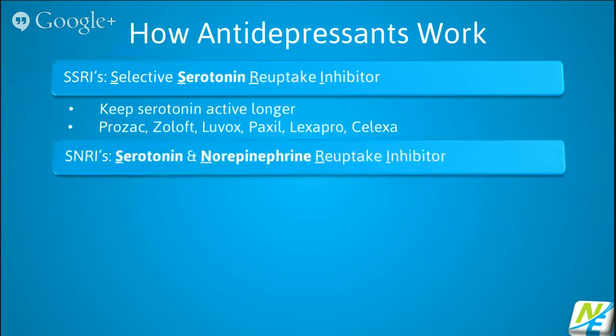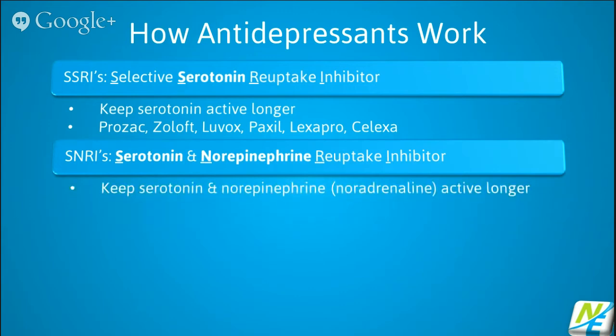The next group are called SNRI drugs, or serotonin and norepinephrine reuptake inhibitors. These drugs keep serotonin and norepinephrine active and circulating longer. Some of the drugs that fall into this category are Effexor, Pristiq, and Cymbalta.